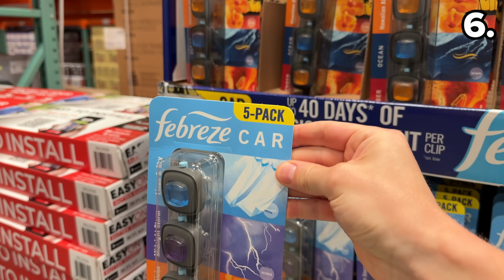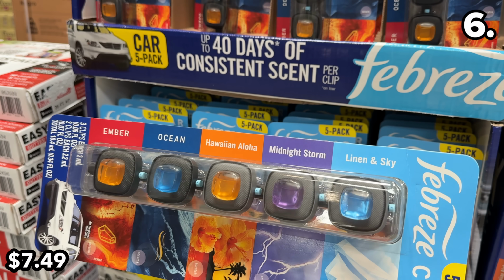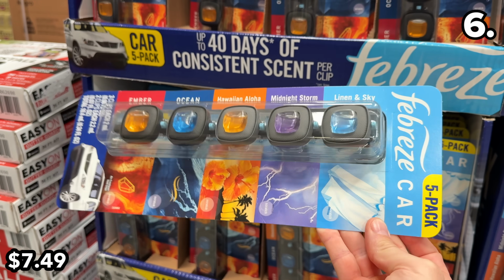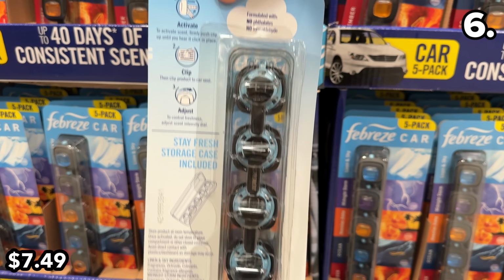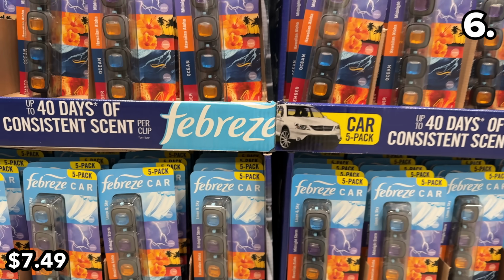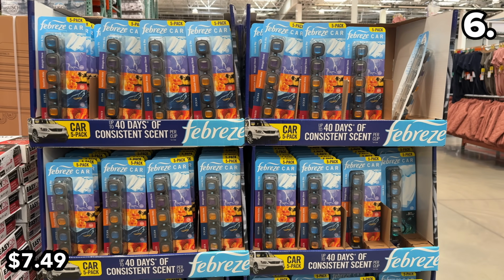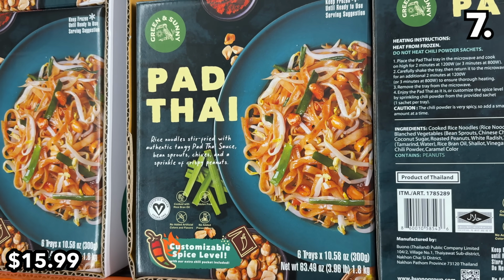And from Febreze, this 5-pack of car air fresheners at $7.49 includes several scents named after elements most people do not want inside their car, like Ember, Ocean, or Midnight Storm, all of which smell great but are lousy driving conditions. We have a palate-pleasing point 7 today, starting with this 6-pack of Pad Thai at $16.